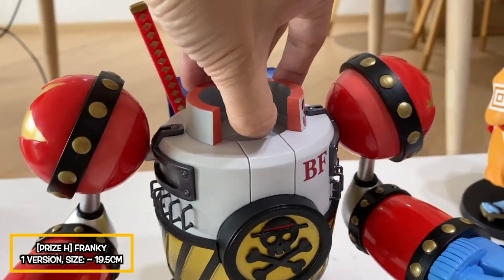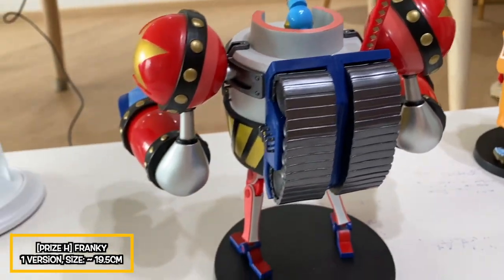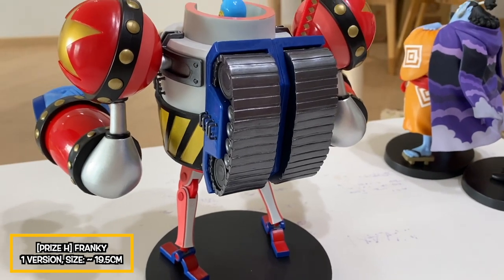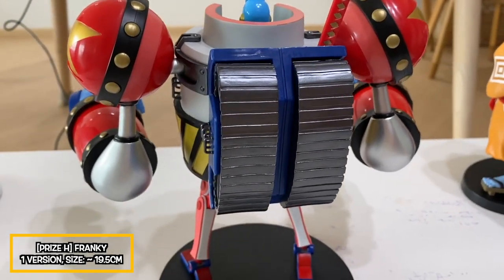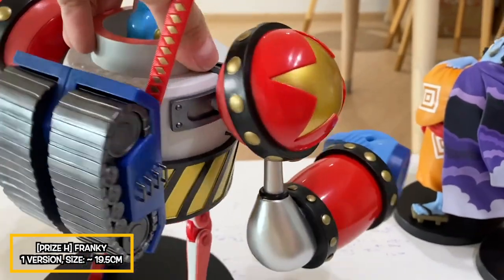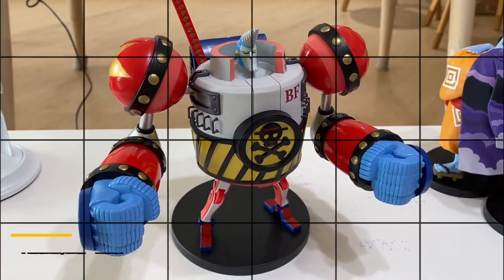Let's see behind. Ah, it comes with the wheels. Is this like Mega Franky? Okay, that's it for Franky.